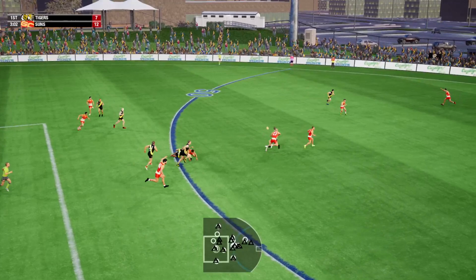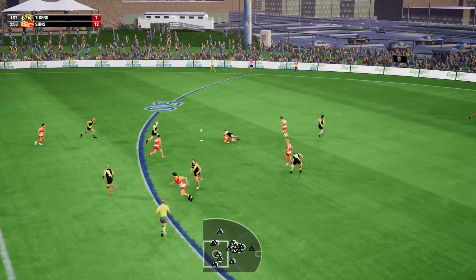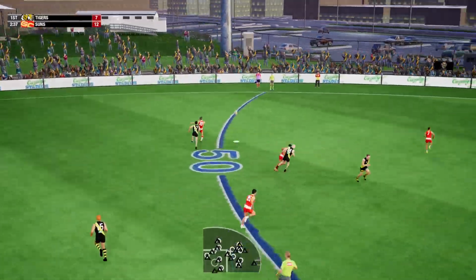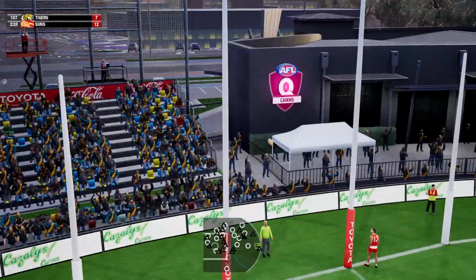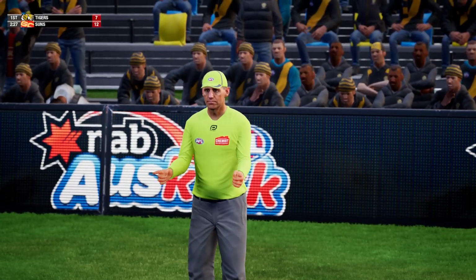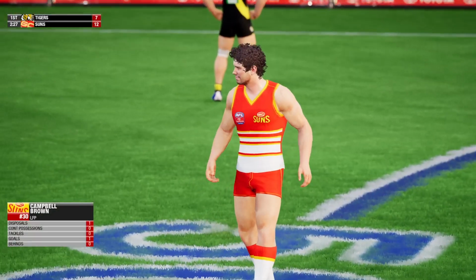Caddy gathers it now. Just gave it away. Hunts it down. Brilliant chase. Going for goal number one. A mighty effort from there. And it's a goal. He acknowledges the crowd.